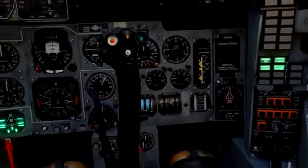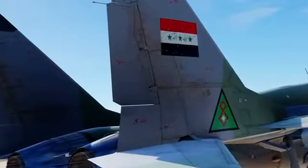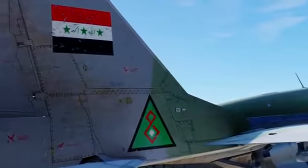Its relatively low price meant it initially attracted extensive sales to developing countries, which also led to the Fulcrum not being pushed to its full potential and being shot down many times during various conflicts due to inexperienced and under-trained crews.